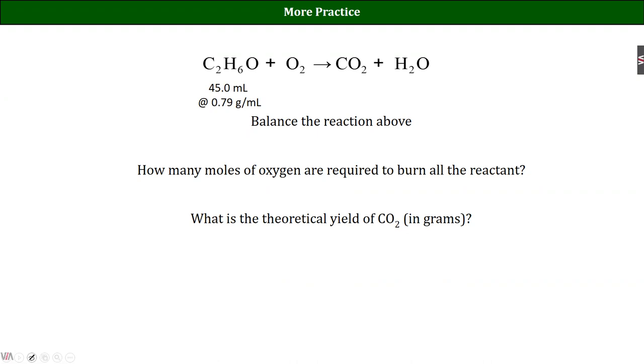If I have 45 milliliters, and I want to put that into moles, I'm going to start by going from milliliters into grams using the density. And then I'm going to go from grams and use the molecular weight to get to moles. C2H6O.